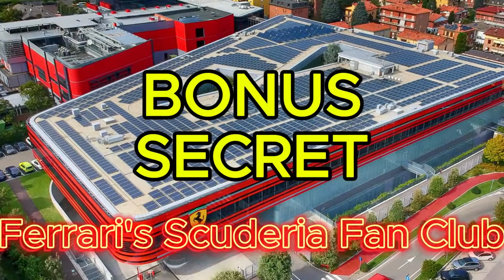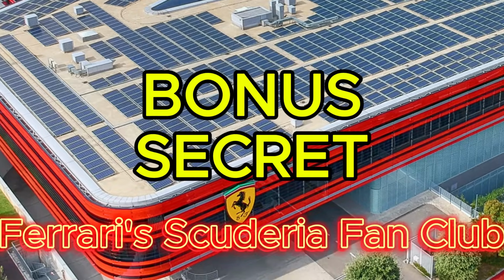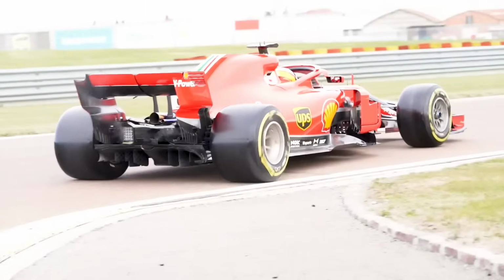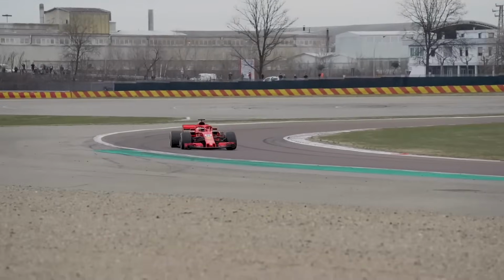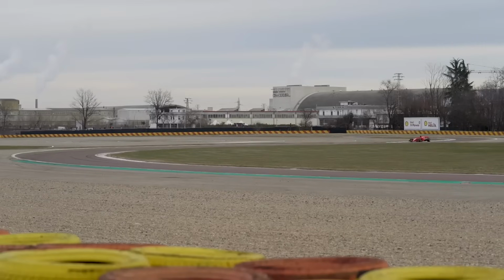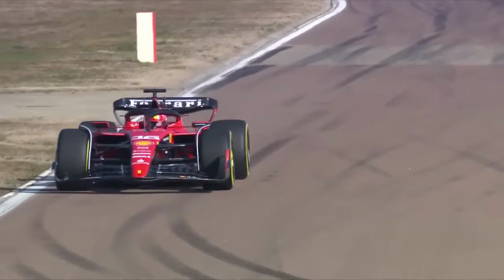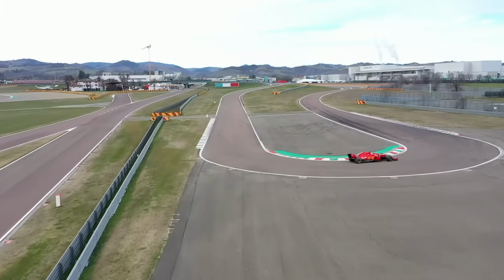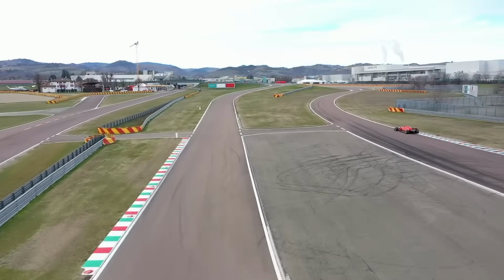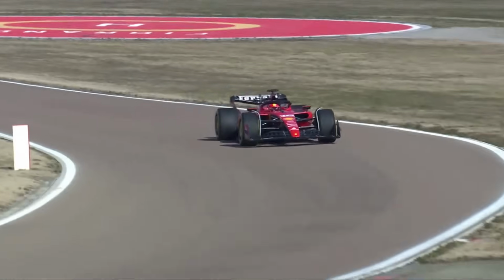Ferrari Scuderia Fan Club. Did you know that Ferrari has a dedicated fan club that's not just for casual enthusiasts? Members of the Scuderia Ferrari Fan Club enjoy exclusive access to events, behind-the-scenes information, and limited edition merchandise unavailable to the general public. Some lucky members even gain access to private driving events or the chance to participate in Ferrari experiences around the world.